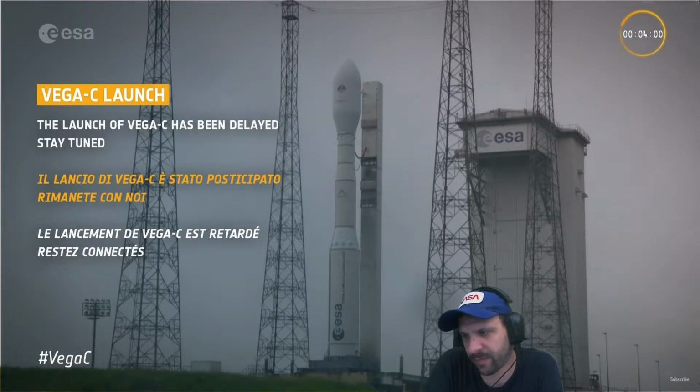The payload is headed to a 5,893-kilometer orbit. East.